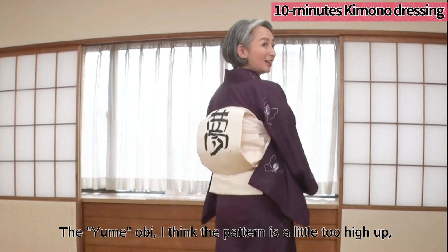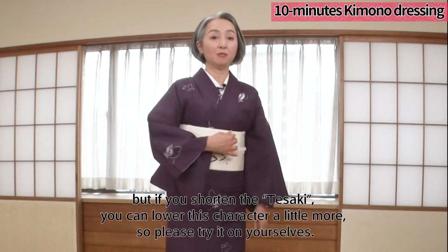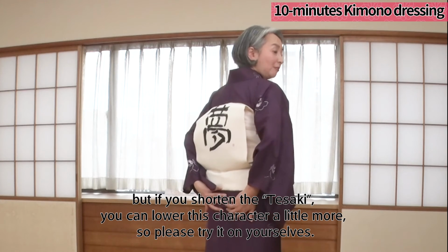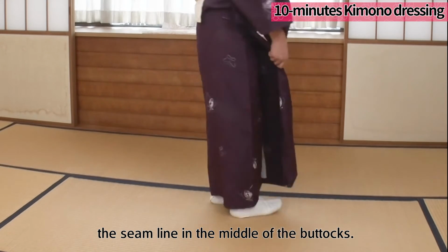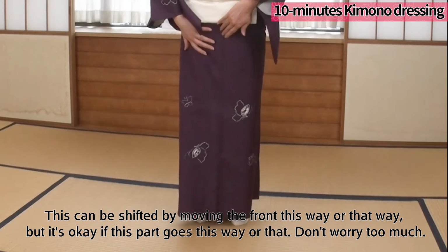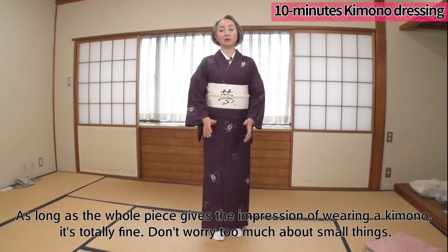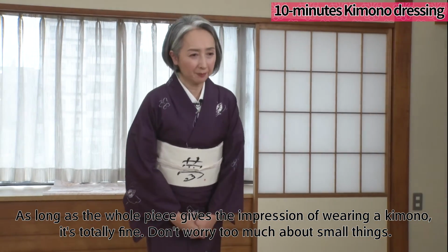The Yume obi, I think the pattern is a little too high up. But if you shorten the tesaki, you can lower this pattern a little more, so please try it yourselves. The seam line in the middle of the buttocks can be shifted by moving the front this way or that way. But it's okay if this part goes this way or that. Don't worry too much. As long as the whole piece gives the impression of wearing a kimono, it's totally fine. Don't worry too much about small things.